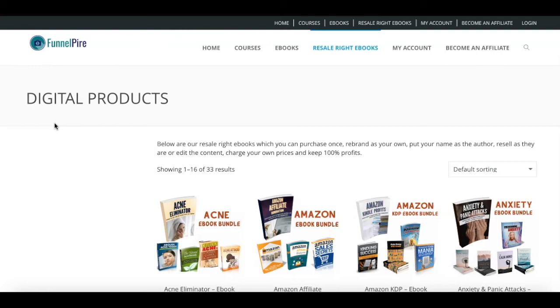So the product I'm going to be talking about today that has a huge potential to make you a whole lot of money is none other than ebooks. In other words, electronic books. So ebooks are basically a digital version of a real book.